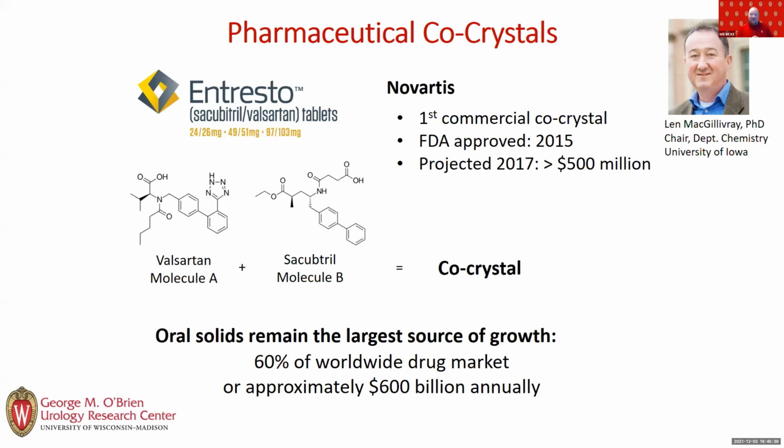Clearly it's much more difficult than that, and that's why experts like Len are involved in these processes. But what's interesting is that the FDA has put out that if you have a co-crystal, even if they're patented or off-patent molecules, if they do co-crystallize together, they are now patentable as a new compound. So Len was telling me about Entresto, and they did exactly that. This made millions of dollars, and it's really the poster child for new drugs in the future.